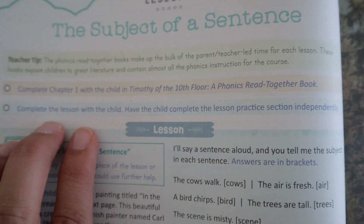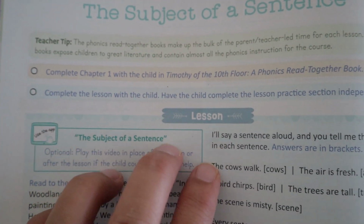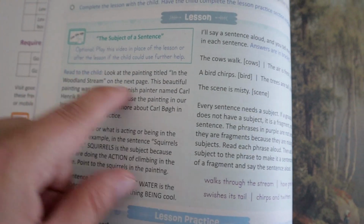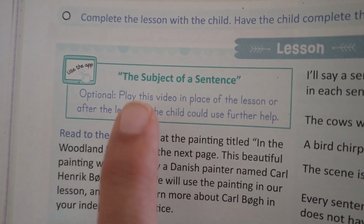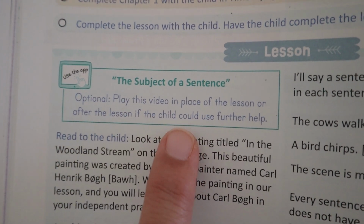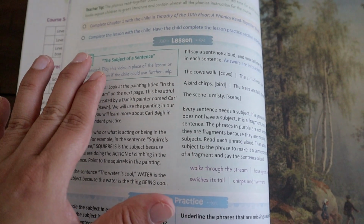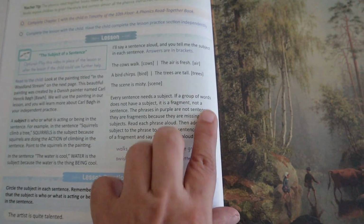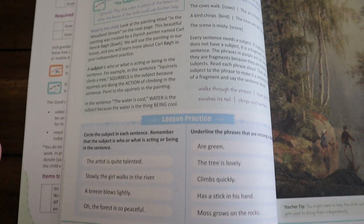So you have the lesson here, and it says to complete the lesson with the child. You could either do this with the child, or he or she can watch the video. Sometimes my boy would watch the video, and then he kind of understood it, but then he needed a little bit more help, so I would just go through these. Here's some practice that you can go through with the child depending on what the lesson is.